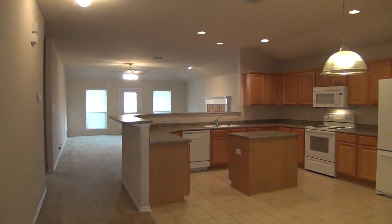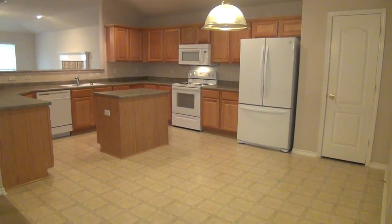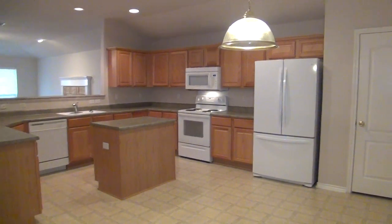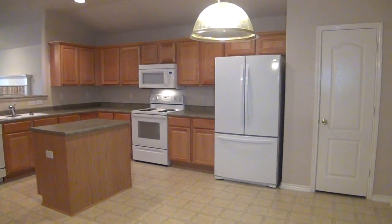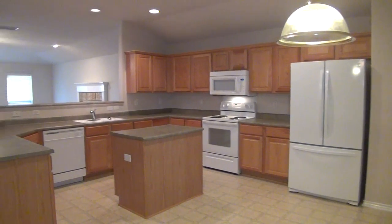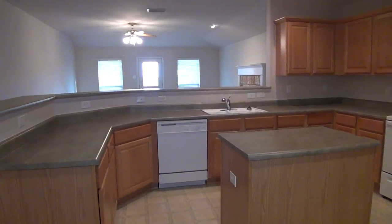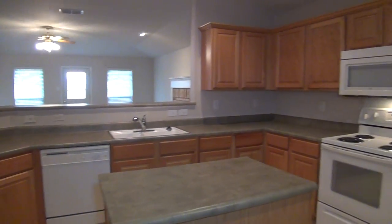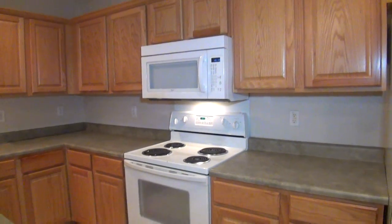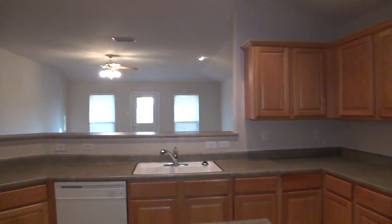Very nice open kitchen here. Recessed lighting. Very large eat-in area, so you can put a dining table here for your day-to-day eating. You have the French doors on the refrigerator and the freezer on the bottom. There's your pantry. We have lots of counter space, kitchen island, dishwasher, dual sinks, and then also a stove with the built-in microwave. Very nice open feel.